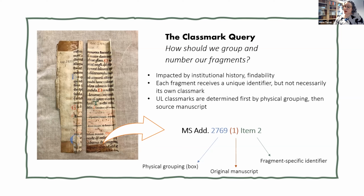For these reasons and more, we generally follow the system already in use. While each fragment does have its own unique identifier, the class mark itself is tied not to the individual fragment, but first to the physical grouping and then to the source manuscript. For example, here you're looking at MS Additional 2769, number 1, which consists of two contiguous strips of parchment from a 12th-century noted breviary. Under our system, the fragment on the left is MS Additional 2769.1 item 1, and the fragment on the right is MS Additional 2769.1 item 2. And the order of items is determined by the layout of the source manuscript when possible.